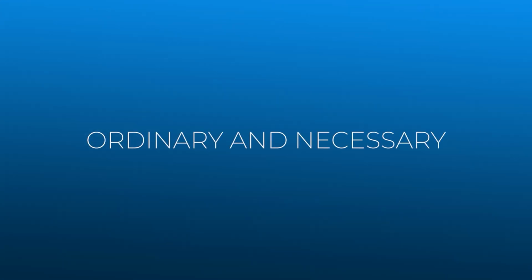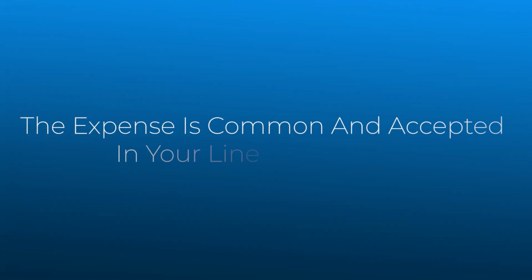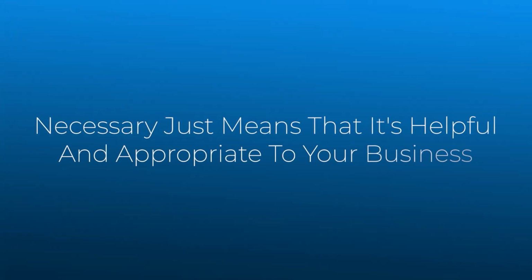Now, in order for an expense to be an allowable business expense, the IRS says it has to meet two things. It's ordinary and necessary. Ordinary just means that the expense is common and accepted in your line of business, in your industry, in the type of company that you have. And necessary just means that it's helpful and appropriate to your business. This might be helpful to get employees, to retain employees, to get clients, to keep clients, to grow your business, whatever it might be. So it's got to be both ordinary, common and accepted, and necessary, helpful, or appropriate to your business.